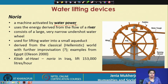One fundamental difference is that the Sakya is used on a well, but a Noria is used on a river, so it derives energy from the flow of a river. It consists of a large, very narrow undershot water wheel. You can see the Noria here, and it is used for lifting water into a small aqueduct.